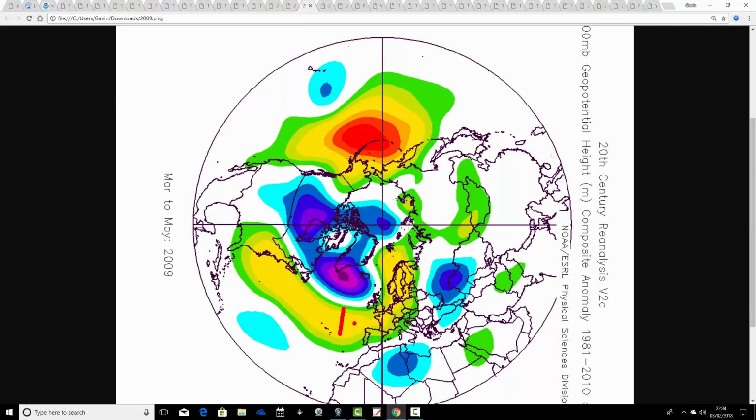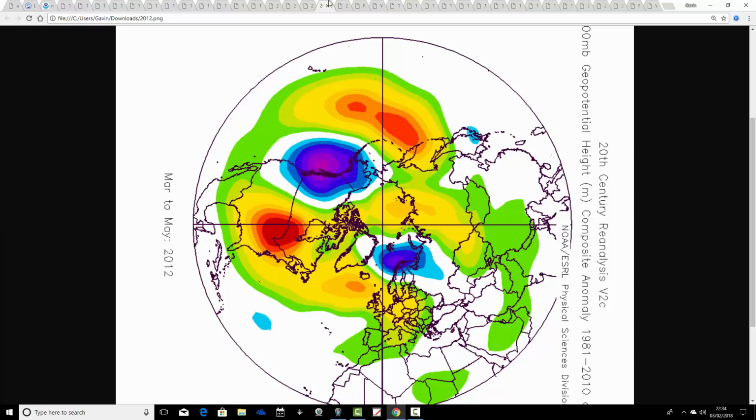2009 turns up next. This is quite a nice spring. It follows the cold winter of 08-09, but the spring of 2009 has lots of ridging to our south, below average heights to the north, and we're placed on the mild side of the jet. So after a cold first half of February, the pattern flipped a bit. The second half of February was something much milder, and then off and running we went into the spring with a relatively mild spring in 2009.